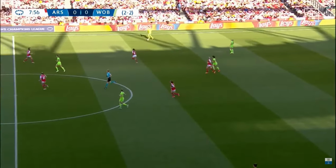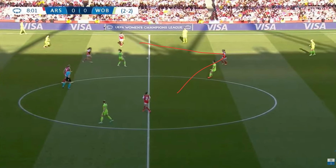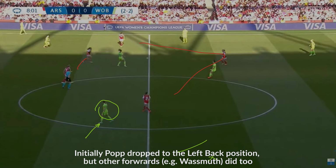Starting with this scenario in the 8th minute, we have Wolfsburg building up in their 2-3 shape, where ahead of them we have Popp, Ruud and then Huth as the playmakers between the lines. This being against Arsenal's 5-2-3 pressing shape. Quick note on Popp's position, because while she's playing between the lines now, she occasionally did drop to left back to allow Rausch to be able to push higher up.